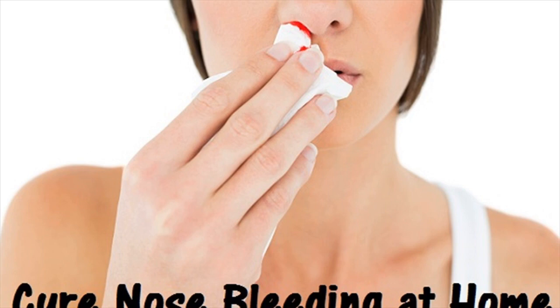4. Apple cider vinegar. Apple cider vinegar is one of the most common things we can find in our kitchen, which can be effective in treating many health problems. Meanwhile, it can also treat nosebleeds in children. Just follow these simple instructions.